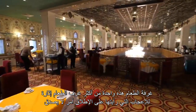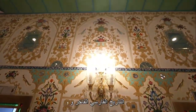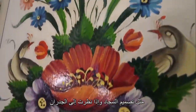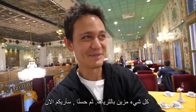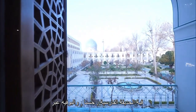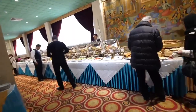This dining room is one of the most impressive hotel dining rooms, breakfast rooms that I've ever seen. The unbelievable, luxurious Persian history and design, the carpets, and if you look at the walls, everything is ornately decorated, the chandeliers. And then, okay, I'm just gonna show you right now. Just check out the view of the courtyard, of the dome, the Persian Garden. Okay, and the buffet is across there, across the chandelier.